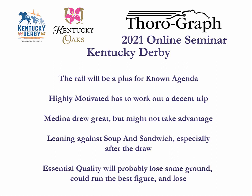We were on the fence about Soup and Sandwich already, and the draw convinced us to move him into the C group. And finally, Essential Quality will probably lose some ground going around horses from out there, which might erode some of his edge on number power. It's possible he could run the best figure and lose to a horse who gets through inside.